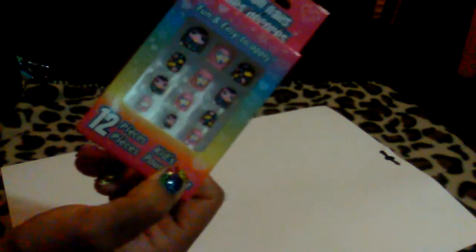Picked up some awesome oxygen orange cleaner. I love to use this on my stove. It really does cut the grease. So I like that. Picked up some nails for my daughter, the little owls. She likes owls. I thought those were cute.